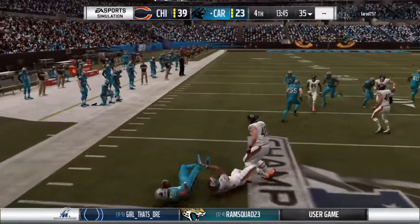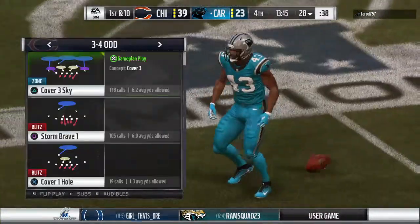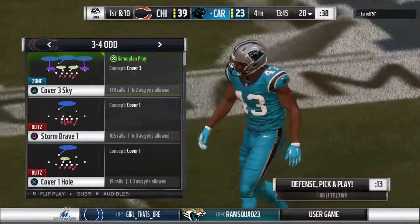This guy checks out. And he'll take it up to the 28-yard line. Carolina gets set to take the field.